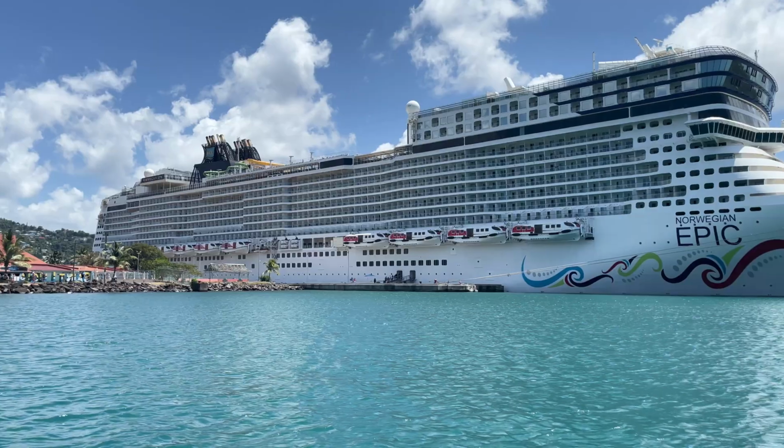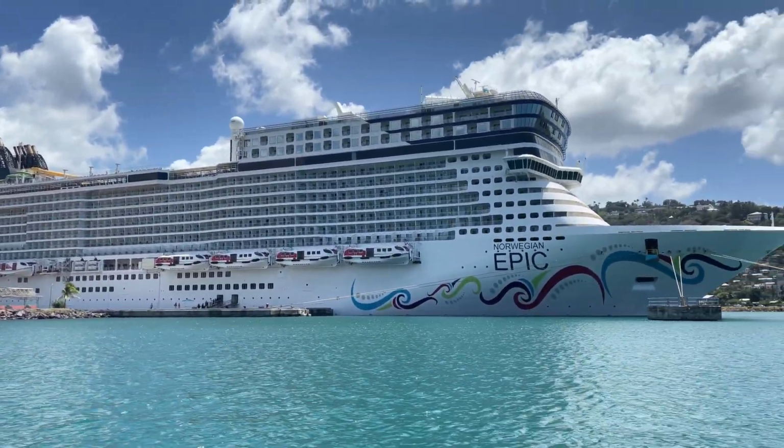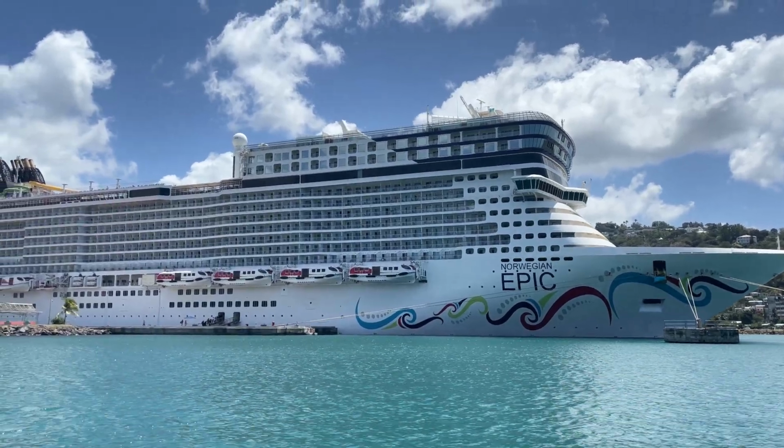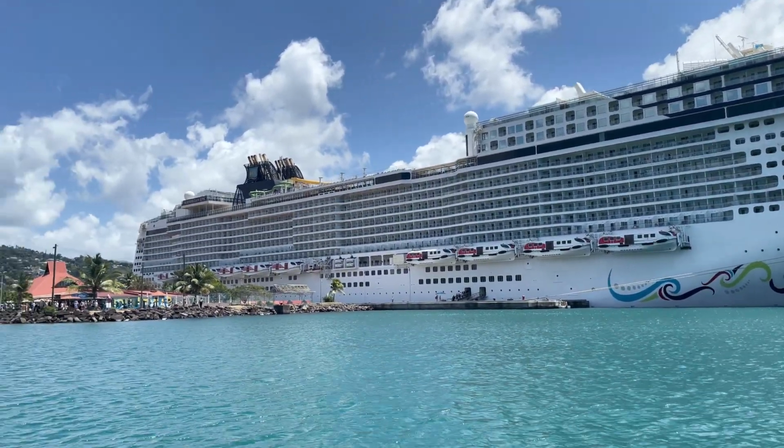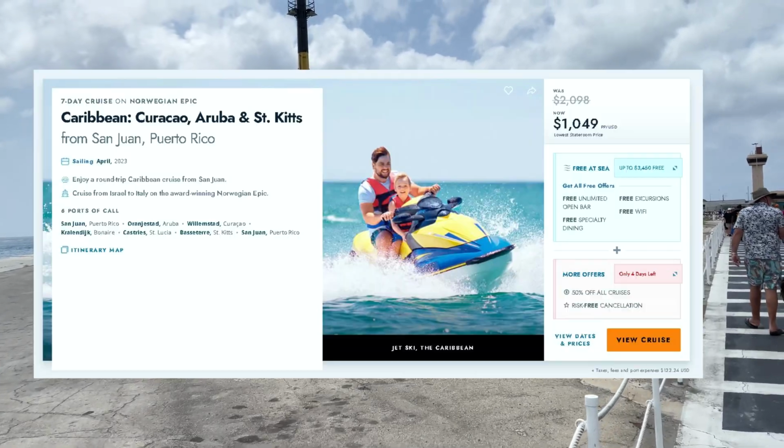For today, I want to get into the Norwegian Epic. So recently I traveled on the Norwegian Epic and I wanted to do a ship tour and kind of just an overall review of my 7-day trip on the Norwegian Epic.